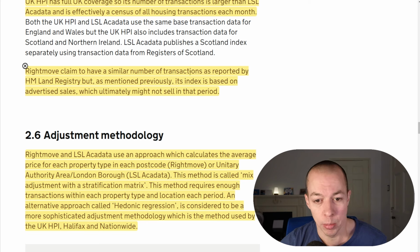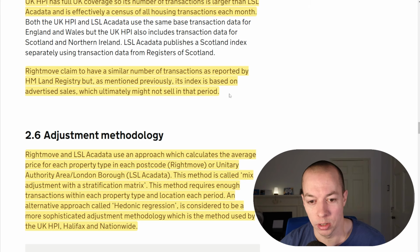Rightmove claims to have a similar number of transactions as reported by the HM Land Registry, but as mentioned previously, its index is based on advertised sales, which ultimately might not sell in that period. As I just said, that is new listings only, excludes existing listings that have been reduced.